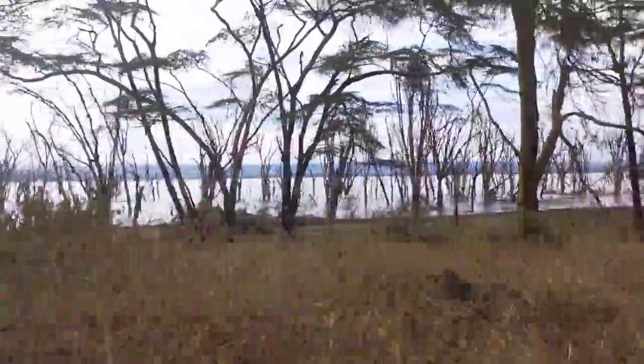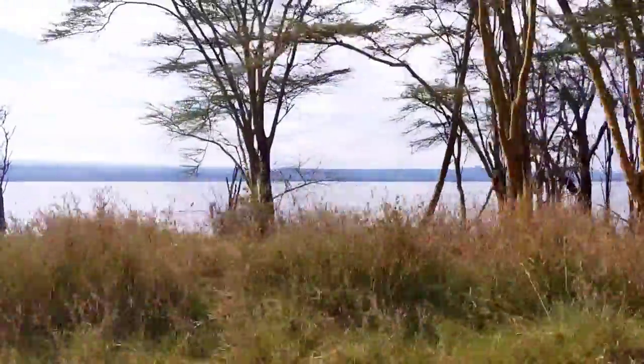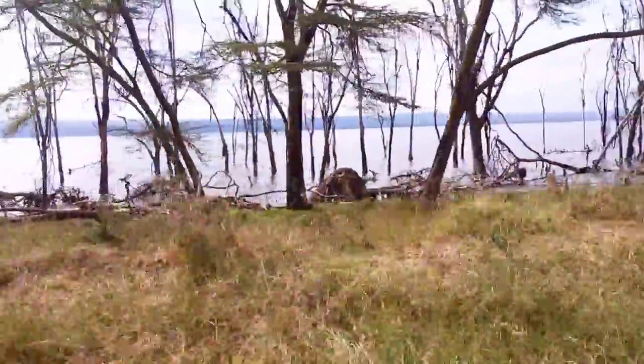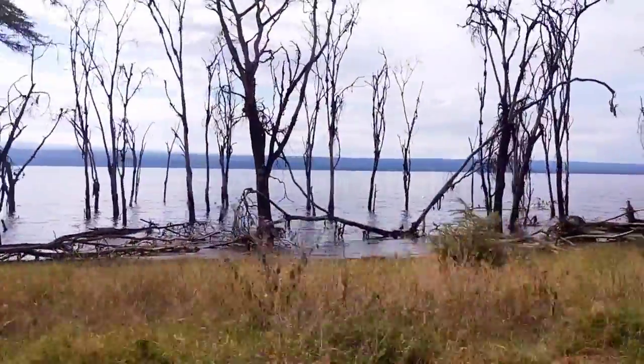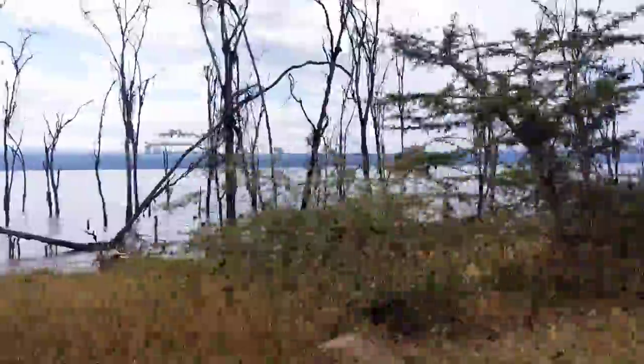The size of the lake varies according to the rainfall, and at the moment the lake is flooded and occupies about 73 square kilometers. The trees at Lake Nakuru National Park are not terrestrial, and at the moment, because of the flooding and rain that is going on, the trees are drying up.